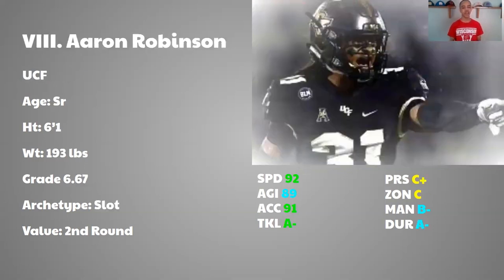Coming in number 8 here, Aaron Robinson, out of UCF. He's another second round grade. I'm sorry, this is number 8, so he's not my last second round grade. But the thing with Aaron Robinson is really just he's a slot corner. Like I said, you don't really want to spend, and I'm not going to spend a high draft pick on somebody that's a slot corner. I'd rather get a guy in the 3rd, 4th round and try to develop him.